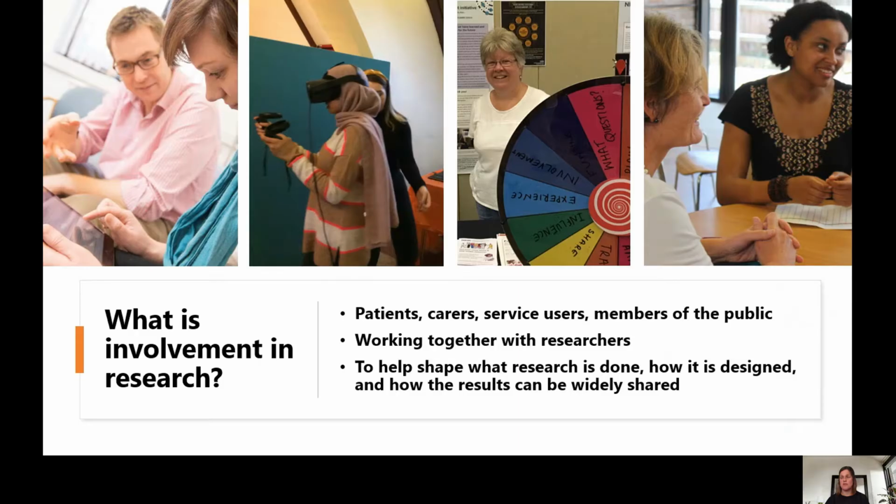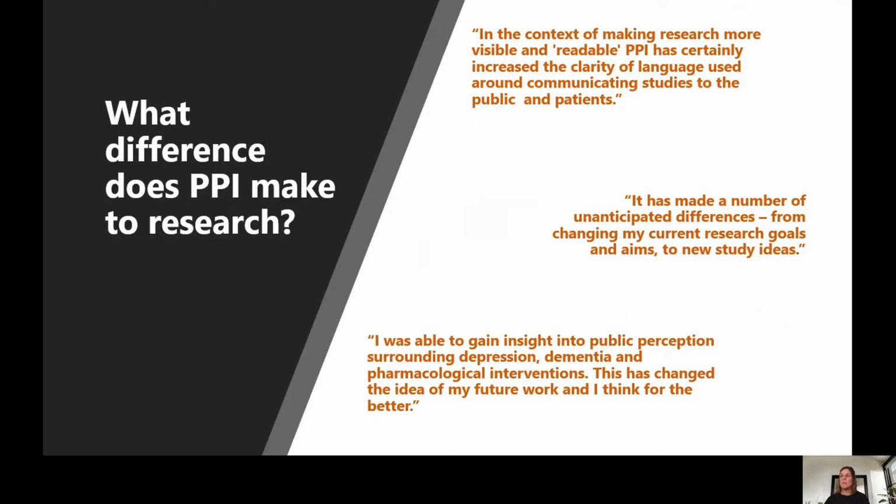Getting involved in research might include discussing with researchers what matters to you about the topic they're exploring, helping them create a plain English summary of their research, providing input into how their study is designed to make sure it is accessible for people to take part in, and helping to develop clear information for future research participants. We offer patient and public involvement contributors payment for their time and expenses. No specialist knowledge or skills are needed. There are no right or wrong answers. What is important is that you bring your own views and experiences to positively help research be the best it can be. Patient and public involvement genuinely helps to shape our research.